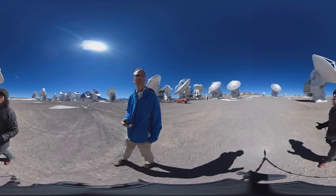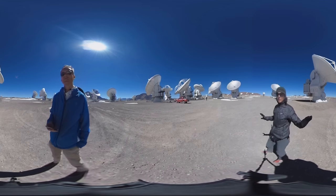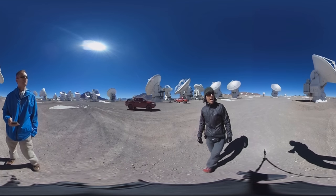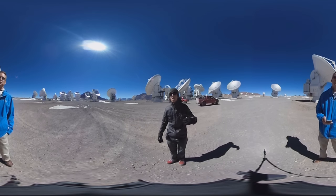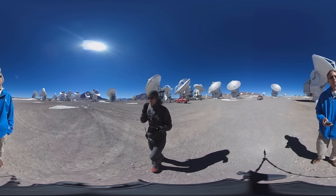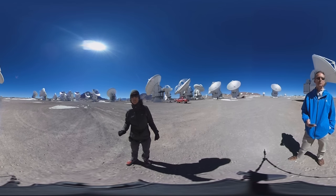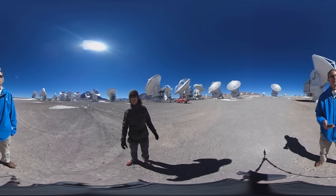which in the case of ALMA, we can spread these 66 antennas across this huge plateau at a maximum distance of 16 kilometers. And that means that the capability to achieve spatial resolution, that means capability to see very fine details in the astronomical object, is equivalent to the one of a giant radio telescope 16 kilometers in diameter. So this is a wonderful observatory. This is an impressive machine.